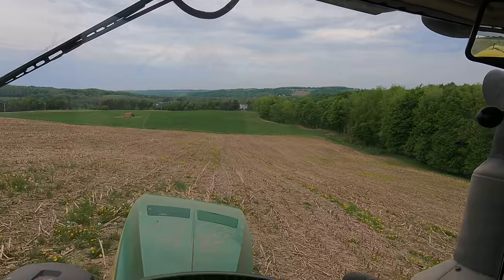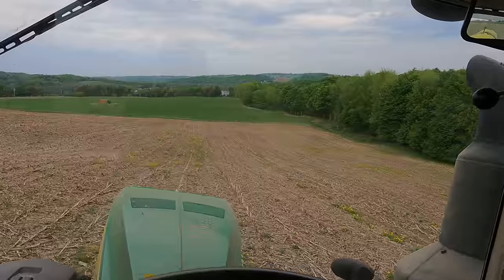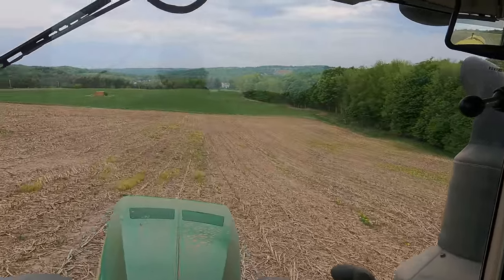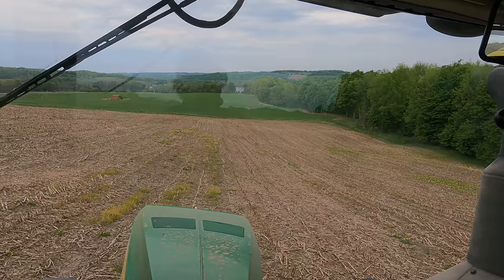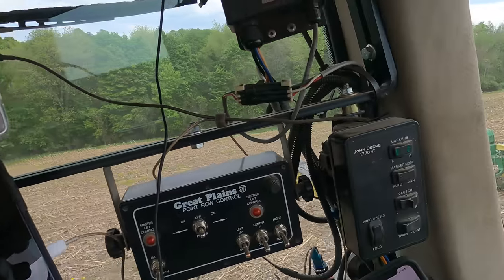Last year when we no-tilled it, we no-tilled into sod. So we do have a little bit of regrowth here. But once Auburn Ag goes in, they'll burn this off. And it'll look nice and clean. So we're just motoring along here.